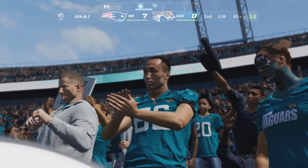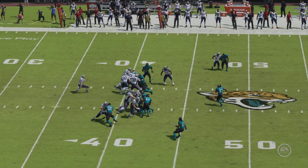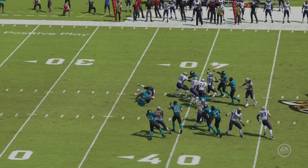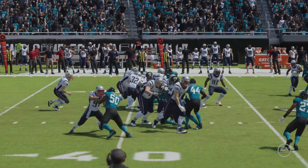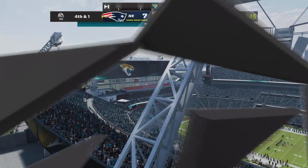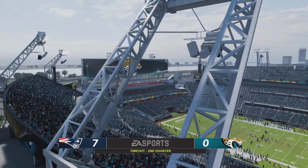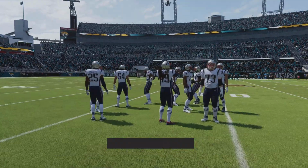That's a mountain of a man that just made that stop, isn't it? But he's more than that. This guy's nimble and quick. More than a space eater, he just made a great play there. The Jaguars going to go ahead and use their first timeout. So as they take it over, we step aside.